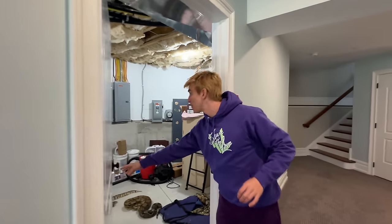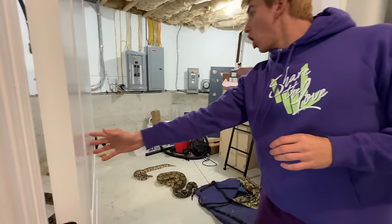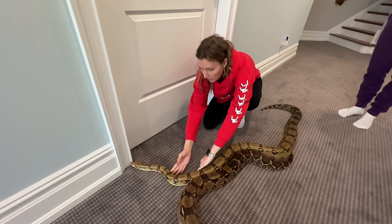Temperatures. There's snakes in my house. There's literally snakes in my basement. This is crazy. Look at that one. That thing's huge. Can these bite?